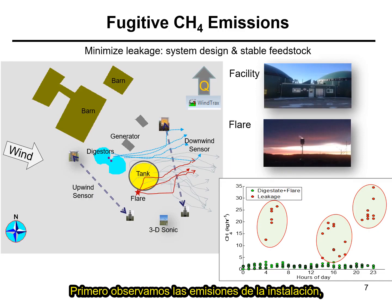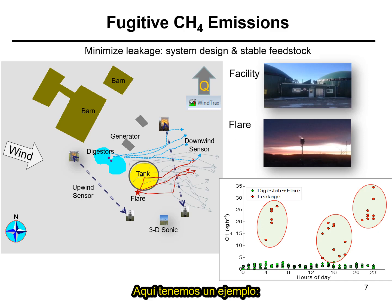First, we looked at the facility emissions. What are the fugitive emissions from these systems? Here's an example. We use open path lasers to measure methane concentration in the air, downwind and upwind of the facility. And we observed these, the green circles here.